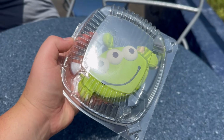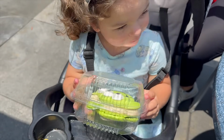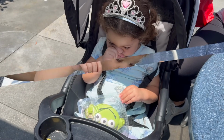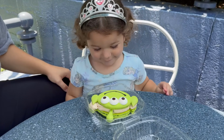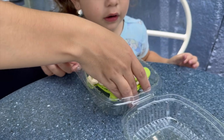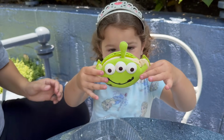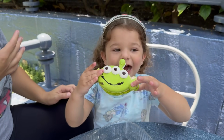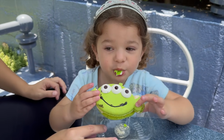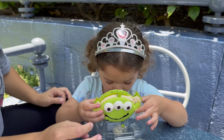All right, so I just got Raylani her surprise. Here you go. An alien macaron. All right, so Raylani is out and she is going to take her first bite of the macaron. Let me help you. All right, big bite, Raylani, big bite. Is it tasty? Does it get a thumbs up?